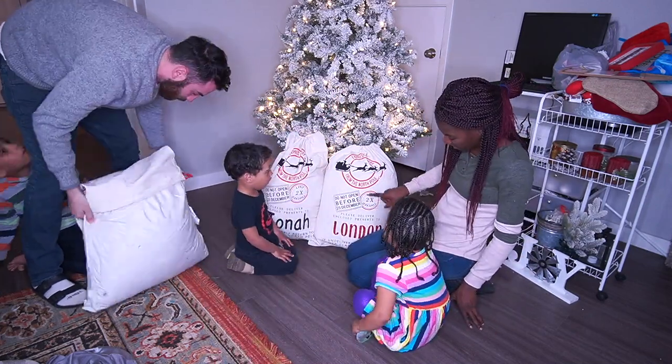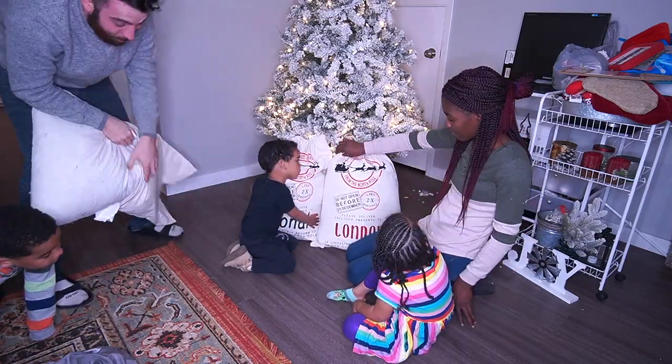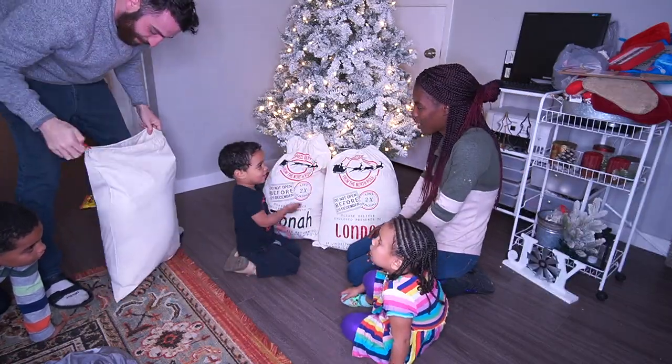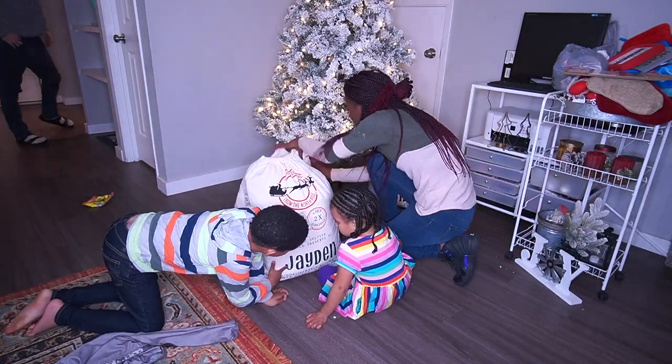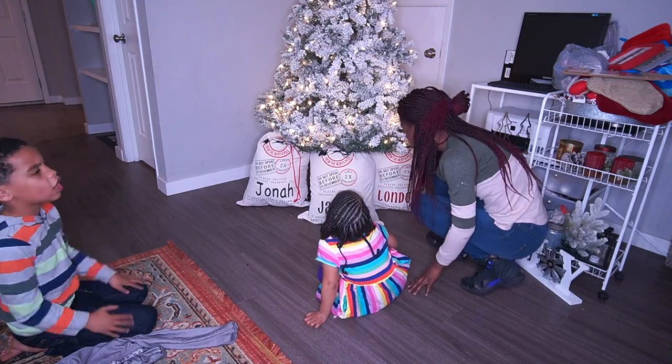We don't have our Christmas tree skirt as of yet. We did have one, but I've recently gotten rid of it. I want to try to do something different this year with our Christmas tree skirt. But I went ahead and got rid of it, and for now we're just putting the kids' Christmas bags out, and it kind of hides the fact that we don't have a Christmas tree skirt, and I really love that, but we will be getting one soon.